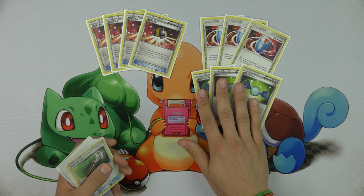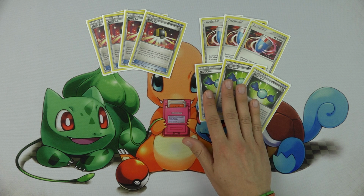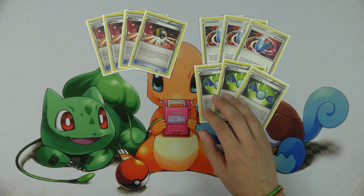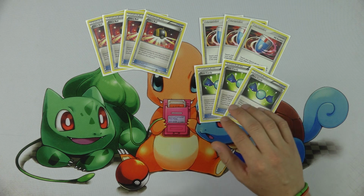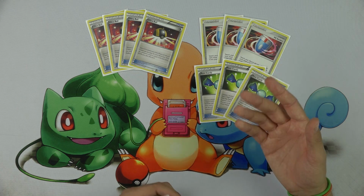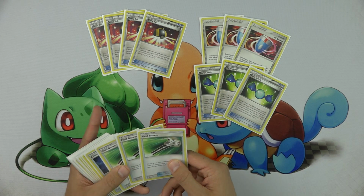Play 3 copies of Rare Candy, which is a little strange as well. We expect to see 4 copies of Rare Candy just to be able to get that Vikavolt into play as consistently as possible, but with Teammates, Skyla, and the Charjabugs in there, we could get the Vikavolt into play just fine with only 3 copies of Rare Candy. So that's okay.